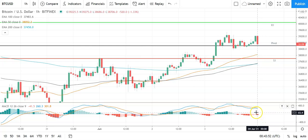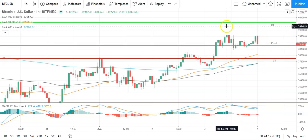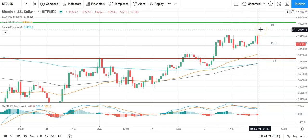Looking at MACD, we had a failed bullish cross late yesterday and a widening of the bullish histogram this morning, signaling this early morning pullback. On the EMAs, however, it's a bullish indicator. The 50s pulled away from the 100 and the 200, and we had a bearish cross of the 100 through the 200 late yesterday. All of this suggesting further upside ahead. So key would be to avoid the pivot at 38,629, break through to yesterday's high 39,482 to bring resistance levels into play. Failure to do that and support levels will come into play.